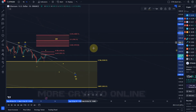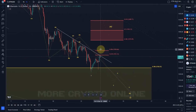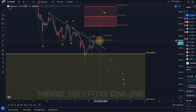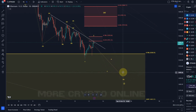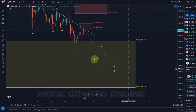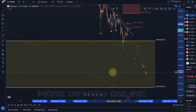As long as this level isn't broken, this micro count for this to be a wave 2 is very much valid and likely. And then we should come down in a third wave. There should be a fourth and a fifth wave, and we should complete this fifth wave of a third wave sort of deeper into this zone. But I would expect this third wave to be finished before breaking below 1450. So I hope that is valuable information.